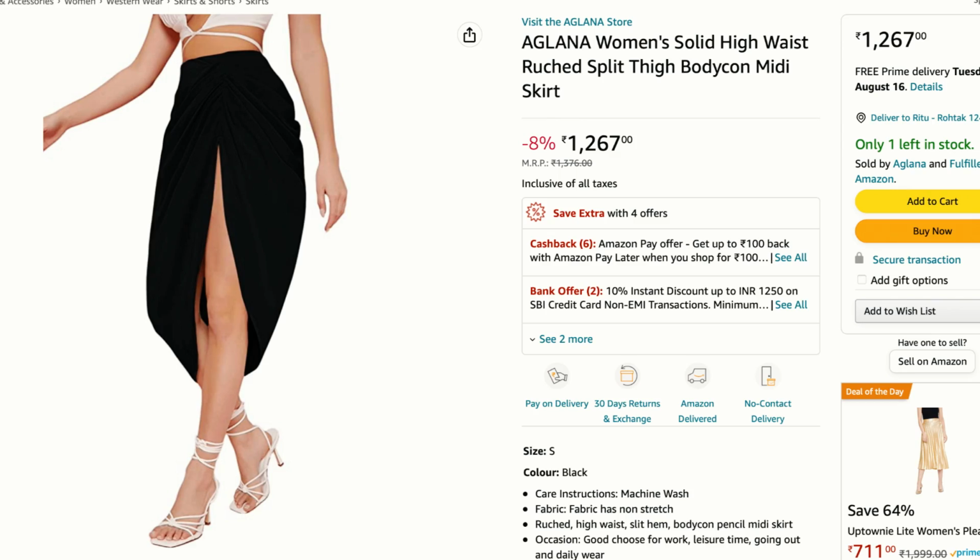It comes with this frill detailing. There is going to be a chain here. I loved it, guys, and the fabric is even very good. It is made up of polyester. So I got myself in the size small. I'll make sure that I play the model picture so that you guys can go and see how it is gonna look, and you must give it a try because this is gonna be a statement piece.